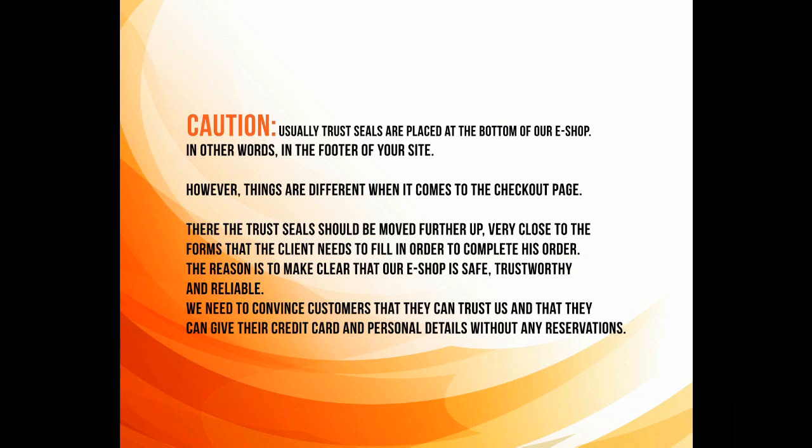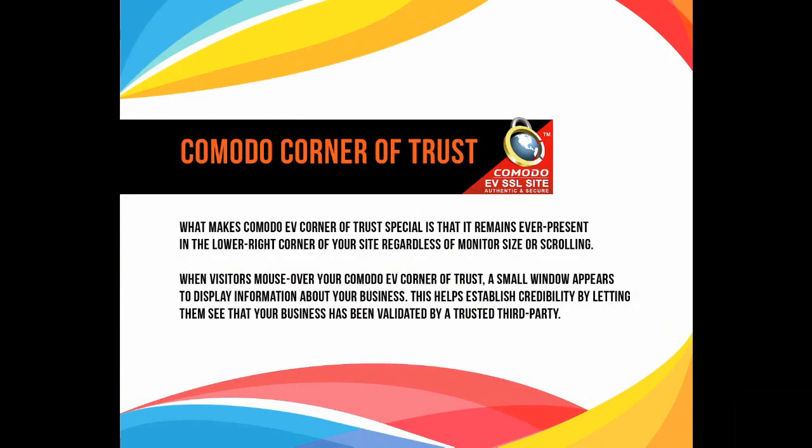Caution: usually trust seals are placed at the bottom of our eShop, in other words, in the footer of your site. However, things are different when it comes to the checkout page. There, the trust seals should be moved further up, very close to the forms that the client needs to fill in order to complete his order. The reason is to make clear that our eShop is safe, trustworthy, and reliable. We need to convince customers that they can trust us and that they can give their credit card and personal details without any reservation.